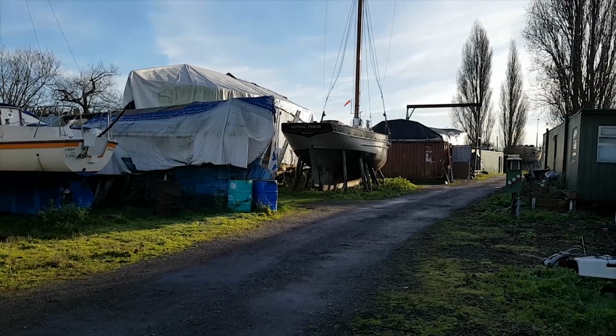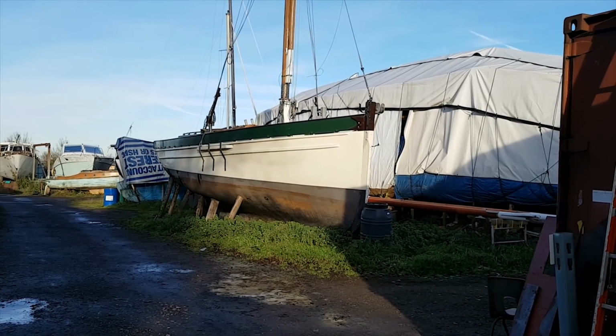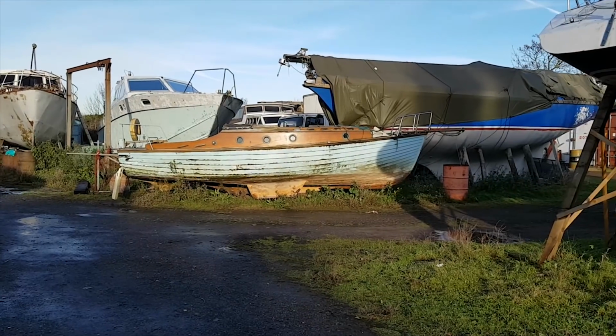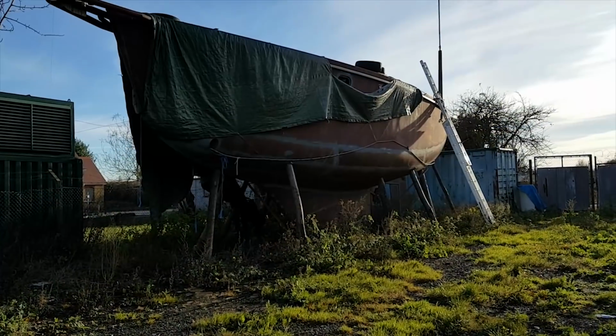So that's about it. There are loads of boats like this in this yard. I've only shown you a few of them, but you get the idea. Next week, I'm not sure we'll be sailing again either, but I'll show you what I've been doing to our National 12 dinghy in an attempt to get it ready for our first race on New Year's Day.